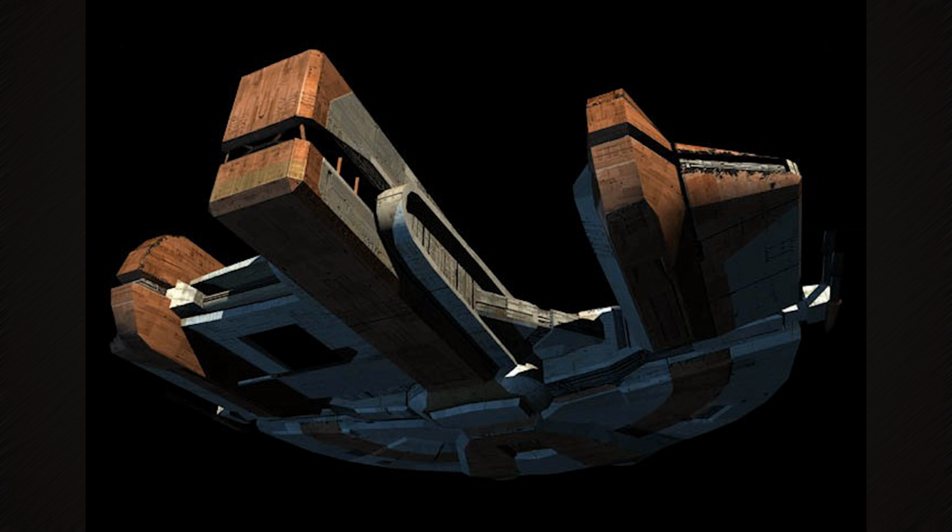Number 2. Come on, anyone who knows anything about the expanded universe knew this was going to be on the list. But you might have expected it to be at number 1. Still, the Ebon Hawk, star of the KOTOR games, is one of the most awesome ships in the galaxy. You get the chance to fly your own Millennium Falcon.